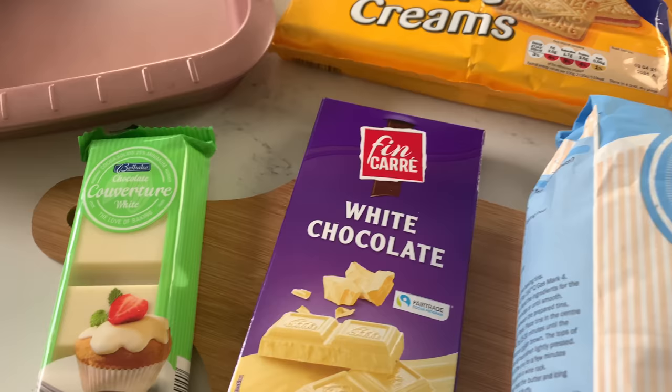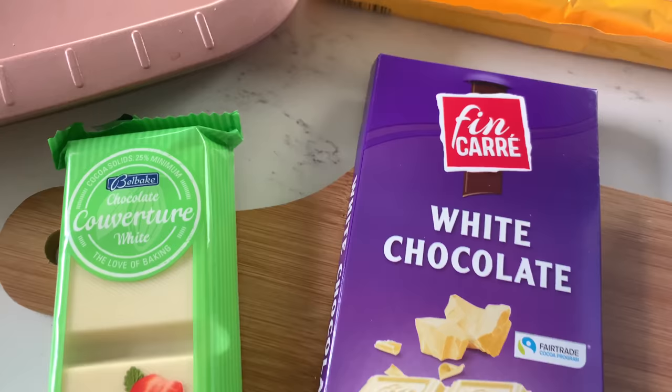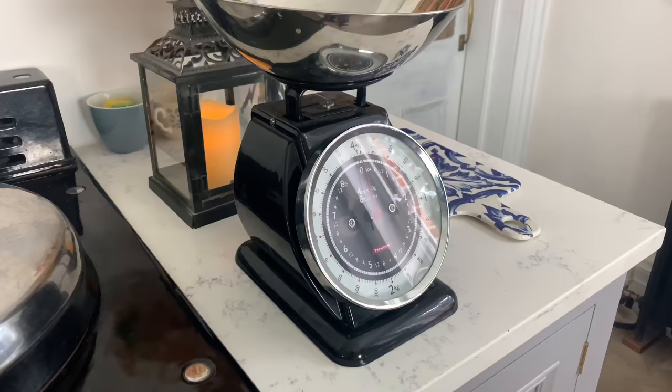So we've got some white chocolate here to drizzle on top, and this one is to go in the actual blondies. I don't know what the difference is. Lee bought these, so I'll maybe use both of them. I'm going to need all of this. I'll probably put all of that chocolate in, and I'll just grab my eggs and weigh everything out with my weighing scales.